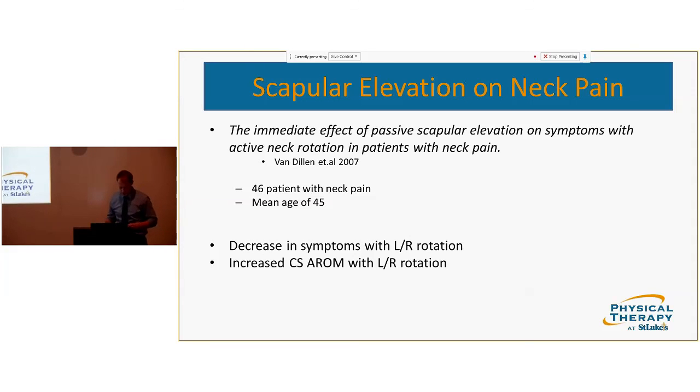Looking at a study now on the immediate effects of passive scapular elevation on symptoms with active neck rotation in patients with neck pain. So, physical therapists looked at 46 patients with neck pain, 30 women, 16 men, average age of around 45. Symptoms were obtained in two scapular positions, patient preferred and then passively elevated. In the scapular elevation position, a significant percentage of patients reported a decrease in symptoms with neck pain, as well as improvements in rotation.